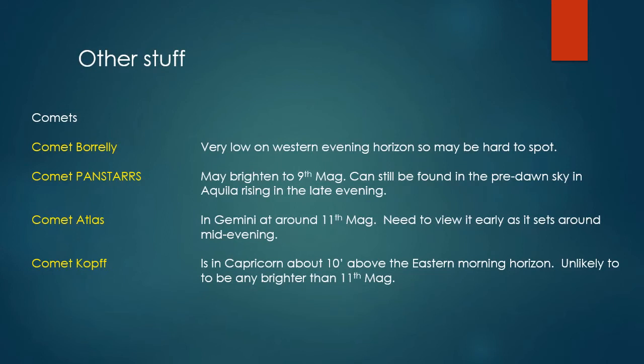The comets this month are pretty well the ones that have been around for the last few months. Borrelly, Pan-STARRS, Atlas and COPF. You'll note Comet Leonard has dropped off the list here, getting a little bit far away now, so not so easily seen. Comet Borrelly, very low on the western evening horizon, in the twilight area, maybe hard to spot, but with darkness falling a bit earlier now, yeah, you may still be able to catch it.